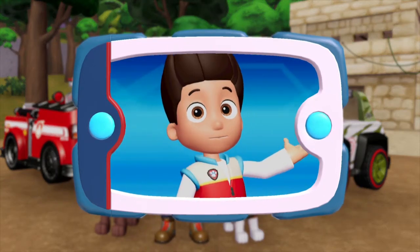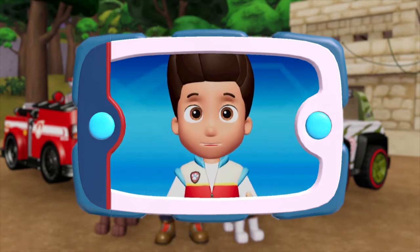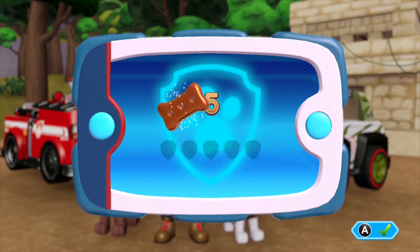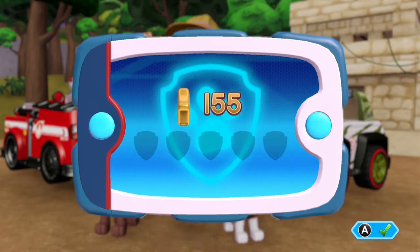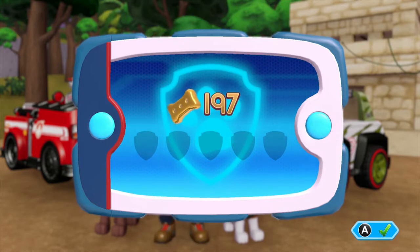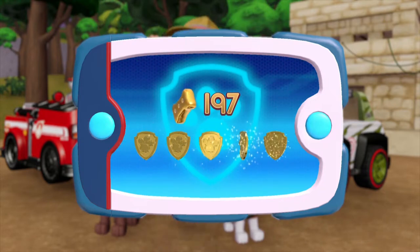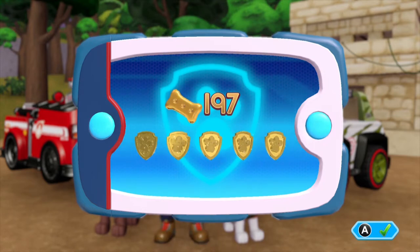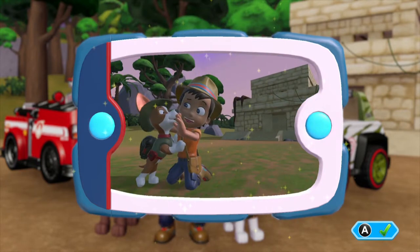You helped Tracker to find the temple, and we used the key to rescue Carlos. Well done, PAW Patrol. Carlos is happy to be free. You collected enough pup treats to earn a gold pup treat. You got all of the golden paw prints. Unlocked a picture. You can see the pictures again by highlighting the rescue mission and pressing the X button.